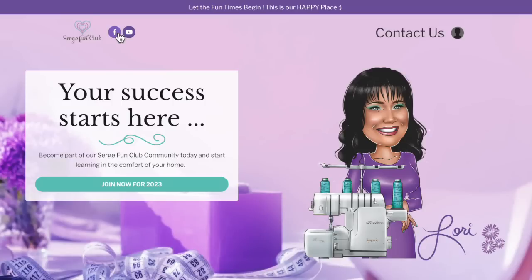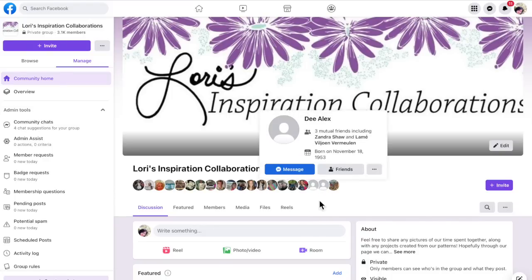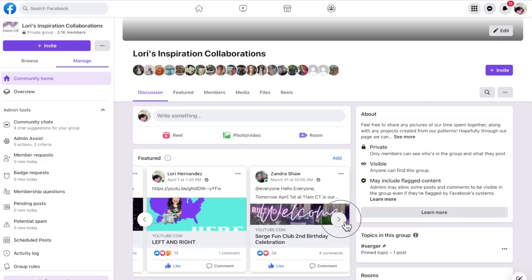Now, if you'll notice to the right of this area, we have a Facebook icon. If you haven't joined Lori's Inspiration Collaboration Facebook, you'll want to click here if you are on Facebook. Now you'll notice that this brought me to our Facebook group. This is the group where you can post your pictures of your projects. If you have a question, you can ask me a question. You can select this area right here, ask a question, post a picture of some of your projects. In the featured area, you'll notice there's quite a few things in here. Whenever I post, I always place those items up here in that featured area.